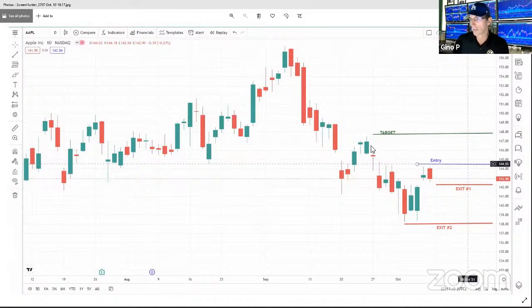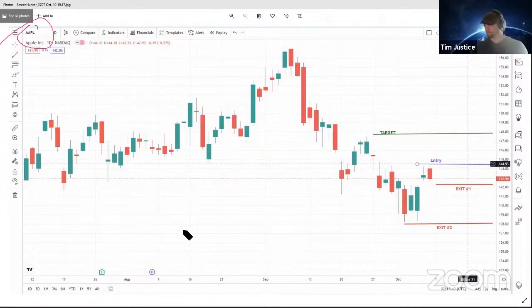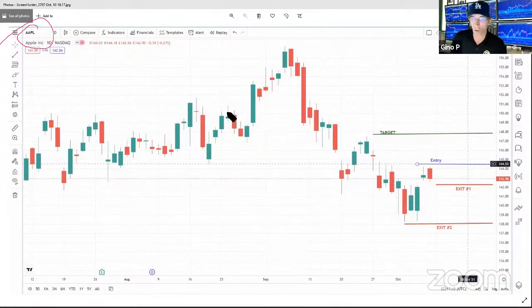Do you see this chart here, Tim? I just randomly picked Apple. Is that showing up on yours? I just randomly picked Apple here just because this is an old chart. It's a few days old, whatever. But I was just looking for an example.